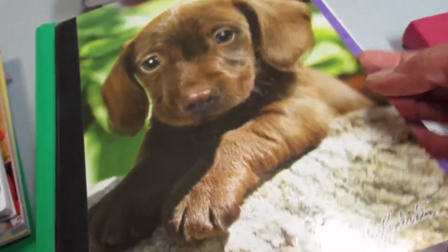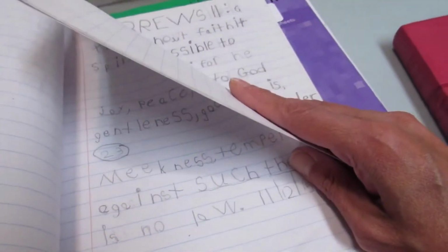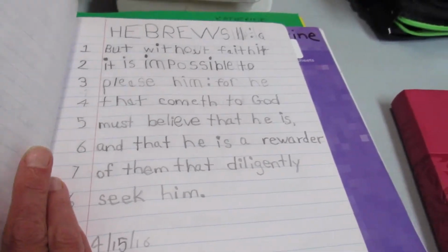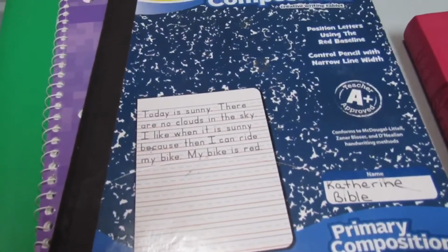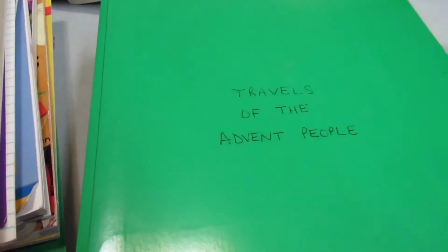And then here's her Bible book too. But she's using a different one now. This was kind of hard for her to use because it didn't have the lines where you're learning how to write. So that's why we started her with this one instead last year, because it's easier to write with these lines. So we don't need it. Then I have this empty notebook.